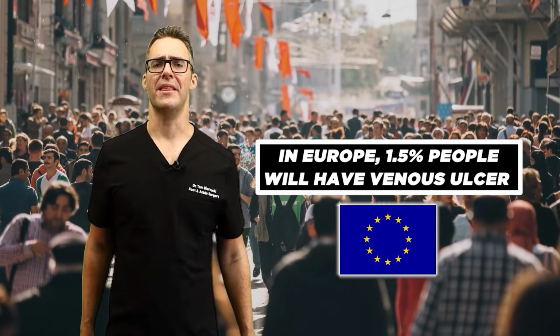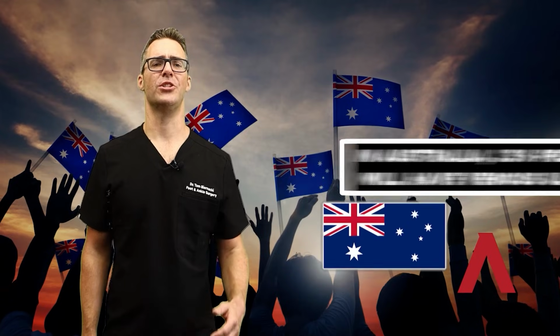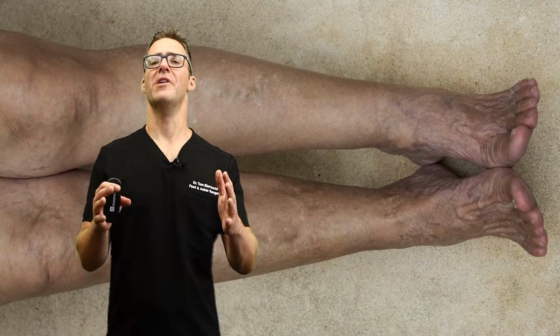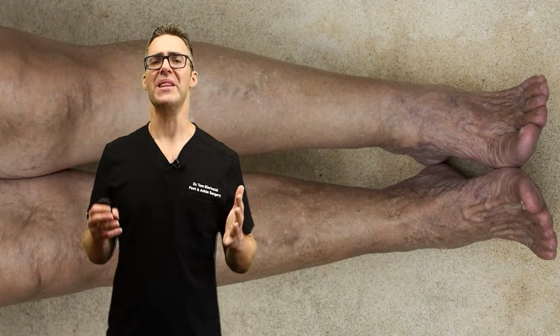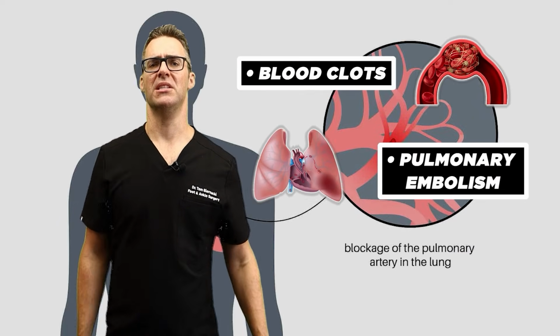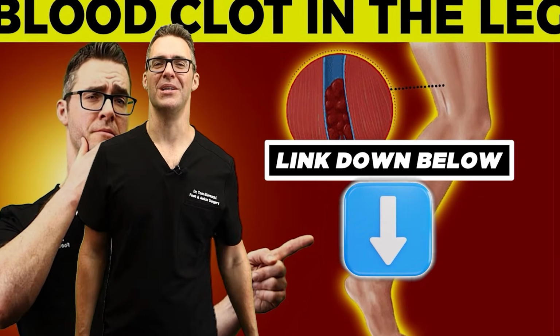In Europe, same kind of thing. 1.5% of the population will get this. In Australia, same thing, about 1.3% of people. So very, very common, and it's only going up. This is a horrible disease, and it's very common. And what's worse, you're more likely to get blood clots, pulmonary embolisms, heart problems. If you have a blood clot or you think you have one, check out our video on blood clots below.